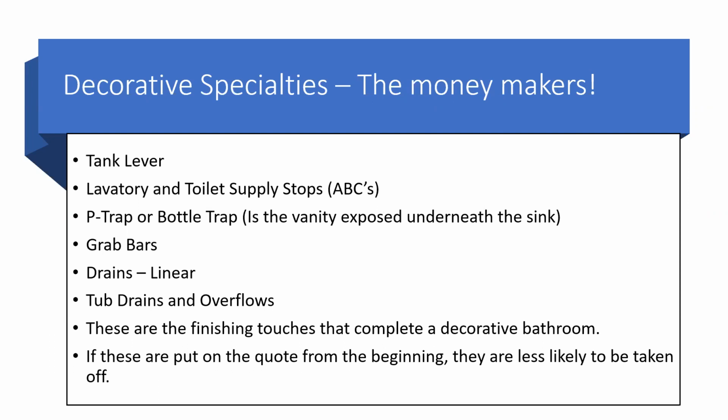They can see a satin brass faucet and a satin brass shower and satin brass accessories and then a chrome tank lever on their toilet and not even pay it any attention. They don't even notice that that's different. For some reason, just like with you not remembering what faucet you had as a child growing up in your house, they don't even notice the tank lever.